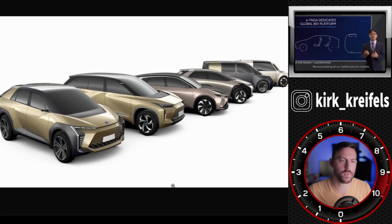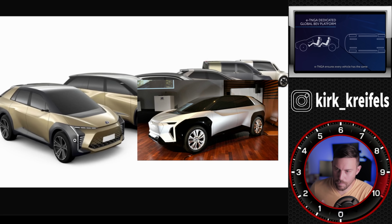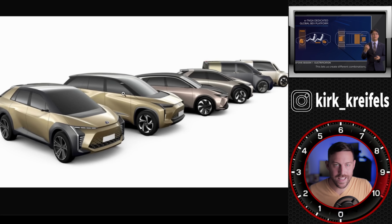I think the designs are pretty much official, I would say, because this vehicle right here is the exact same as the Subaru Evoltis. And no, that vehicle's not been officially announced as a production car coming really soon, but let's be real. If it looks exactly like the Toyota one, more than likely, this is going to be one of the BZ1 through 5. Now, 5 is the largest.